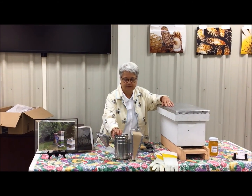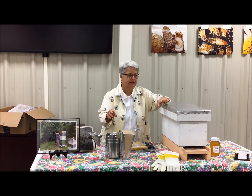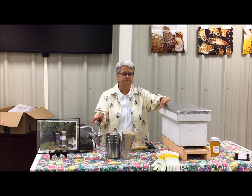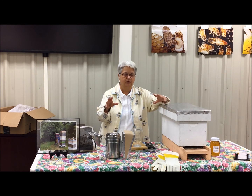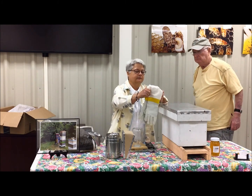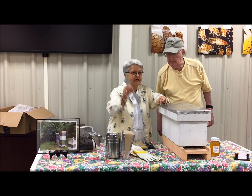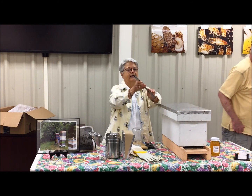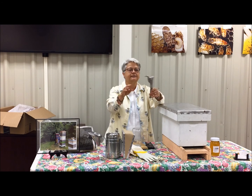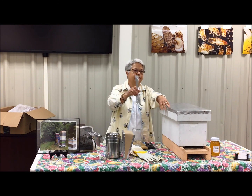If you're gonna keep bees, you gotta have a smoker, because this calms them down, you gotta have some smoke. We use pine straw, then once you get it burning good, you top it off with some grass or some kind of greenery so that you don't fry your bees. You're gonna want some good leather gloves, and a hive tool. You gotta have a hive tool. And I like this design because this hook helps you lift the frames out of the super.